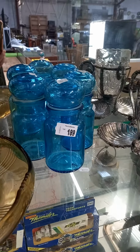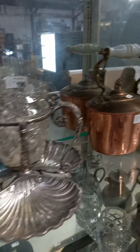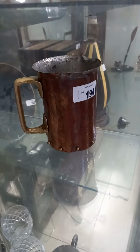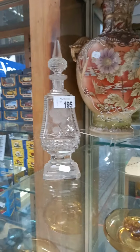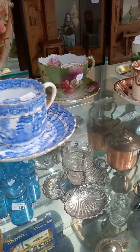They're marked made in Belgium. Another nice Walker and Hall sort of centerpiece server. Copper kettle's nice. Brass Buddha. This is nice, the copper Arts and Crafts style tankard. A couple of bits of carnival glass. Nice big crystal perfume bottle. Nice pair of Japanese export. Some more nice Victorian moustache cups and saucers.